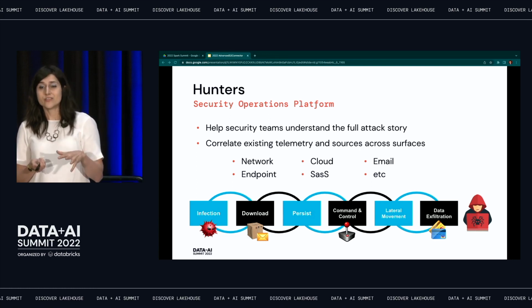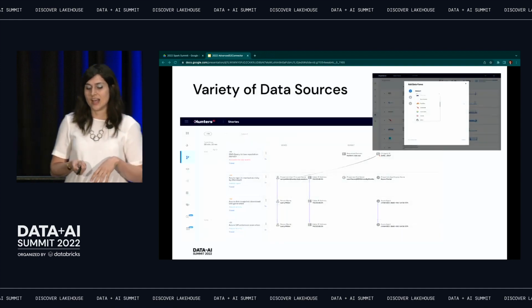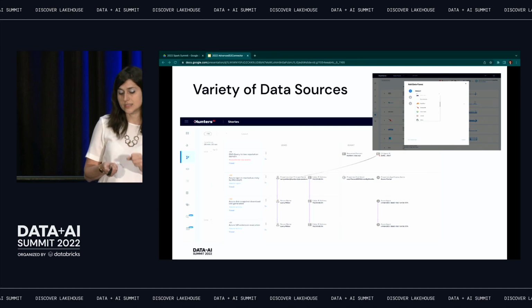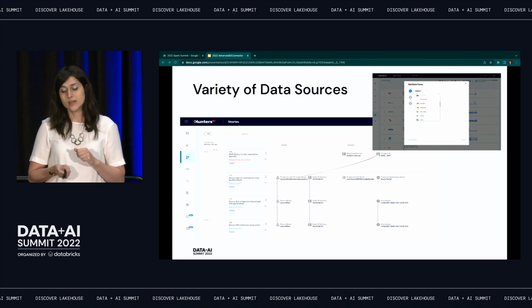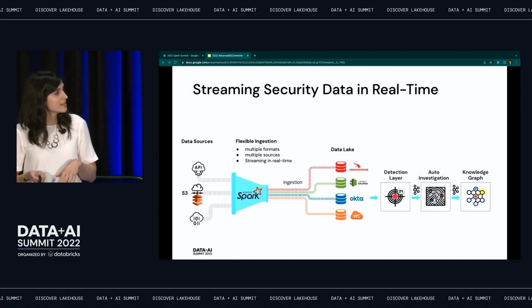ingest all of this security data, and we run on top of it. So you can see here an example of different security data that is being ingested and how it all connects. We'll get to that later. And this is how our pipeline actually looks like.